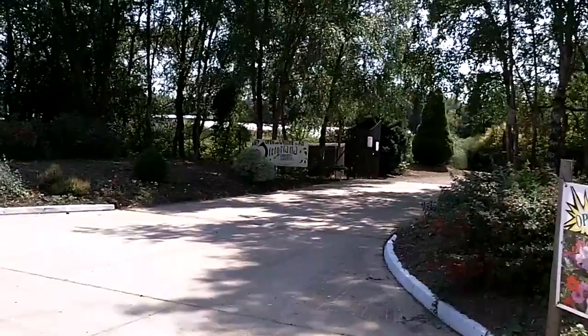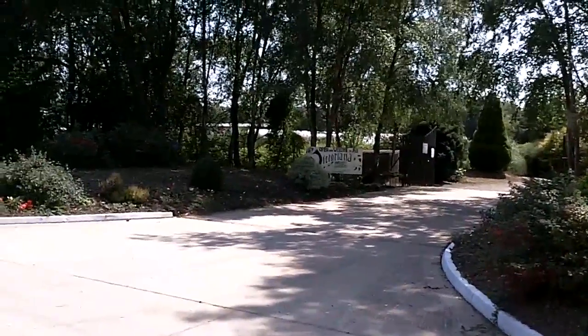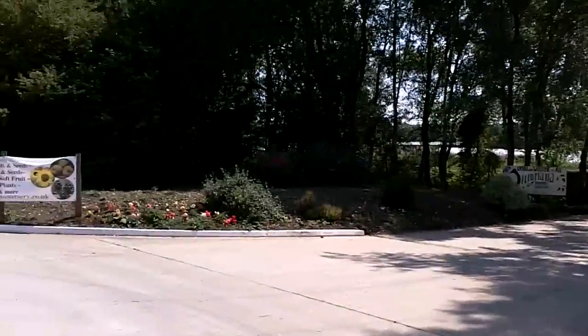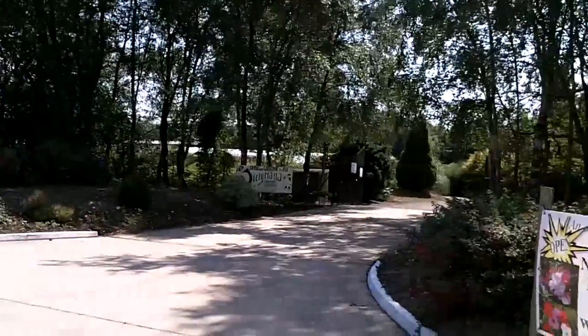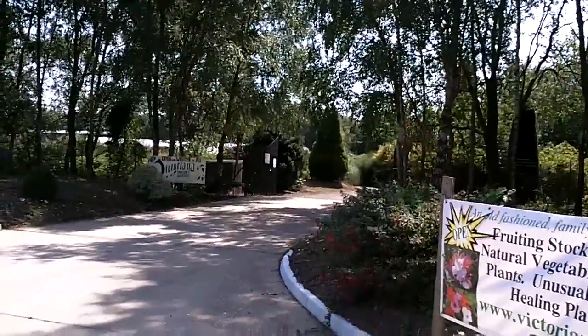The first thing that any visitor to the nursery who's been before will notice is we've actually had a good tidy up at the front. This was all done while we were on holiday, so it was a surprise for us as well, for Serena and I. But as you can see, it does make a difference. We've opened it right up, so it really does look much more cheerful now.